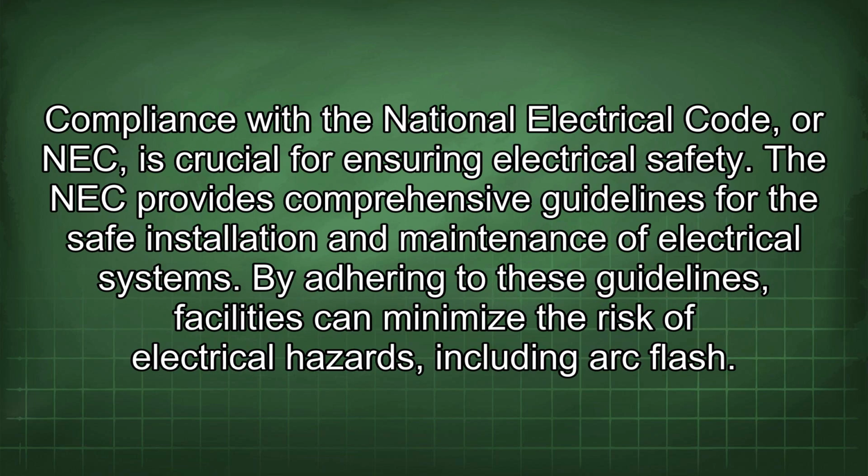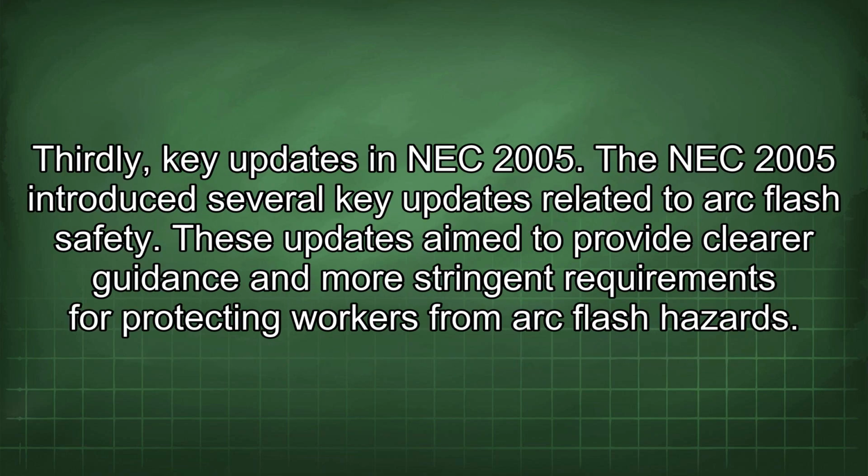Compliance with the National Electrical Code, or NEC, is crucial for ensuring electrical safety. The NEC provides comprehensive guidelines for the safe installation and maintenance of electrical systems. By adhering to these guidelines, facilities can minimize the risk of electrical hazards, including arc flash. Thirdly, key updates in NEC 2005.